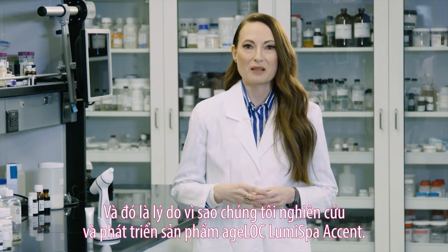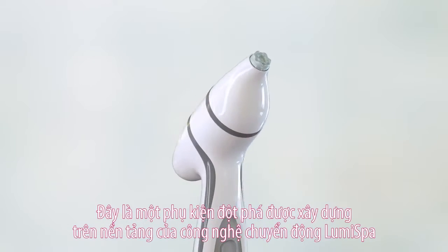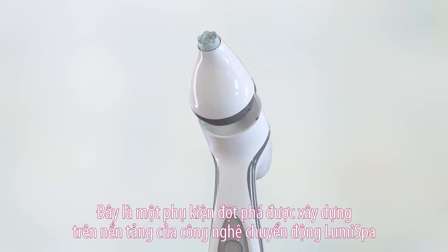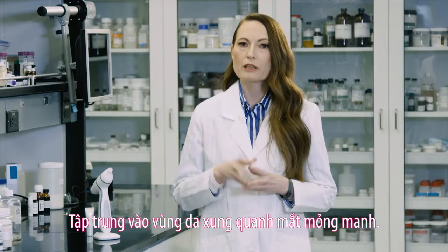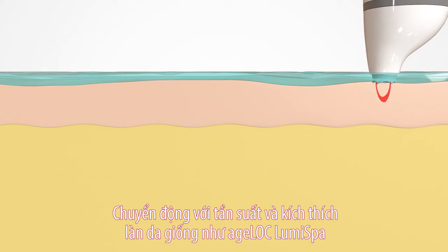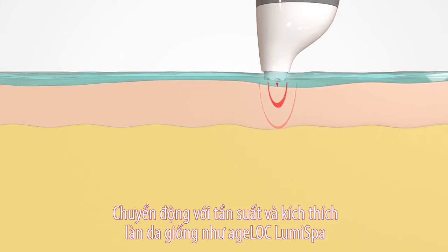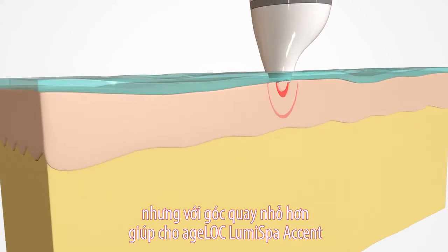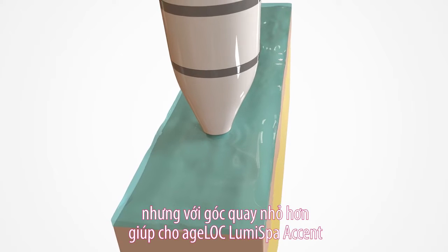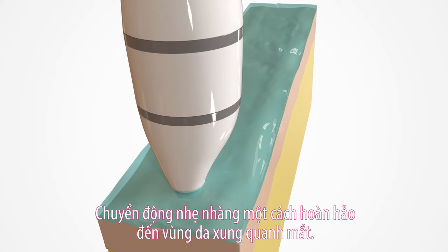That's why we developed AgeLock LumiSpa Accent. This new innovative attachment builds upon the LumiSpa movement technology, but it focuses on this really delicate eye area. It moves at that same great frequency and stimulates skin in the same way as the AgeLock LumiSpa, but the smaller rotational angle design makes AgeLock LumiSpa Accent a perfectly gentle way to target the skin around the eyes.